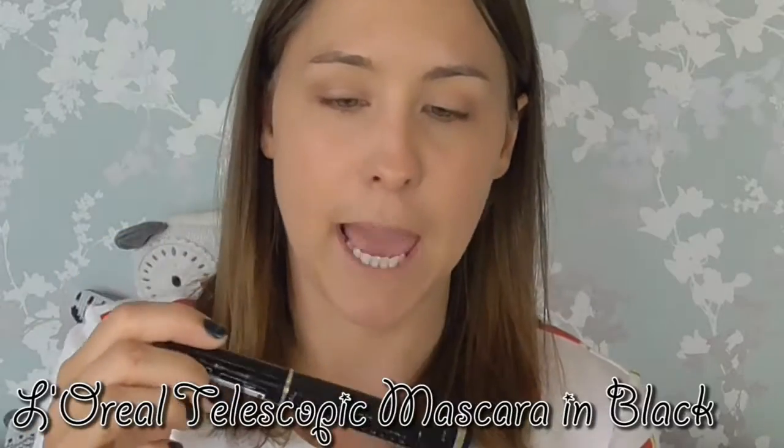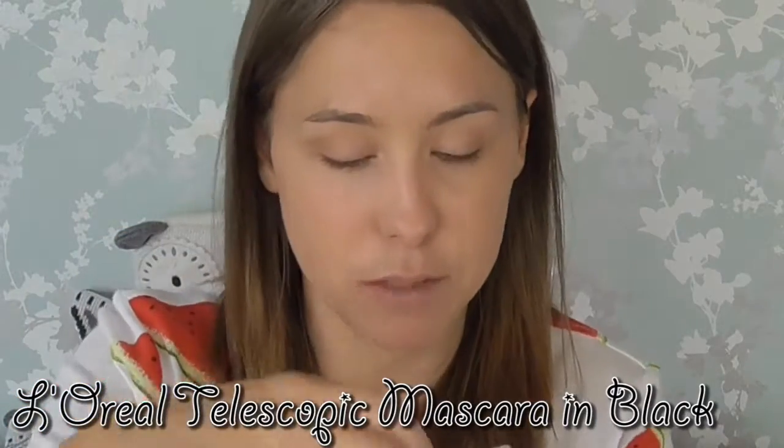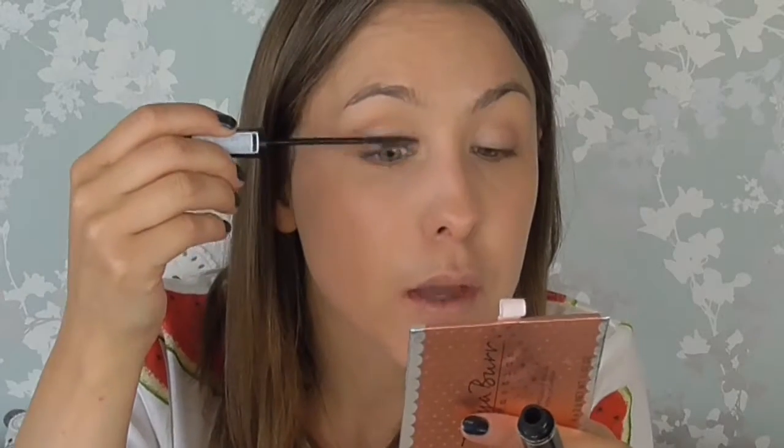Okay, and then for the last bit of the eyes, I'm going to use some mascara. This is the L'Oreal Telescopic Extra Black Mascara, which I use all the time. And I'm just going to coat my lashes.